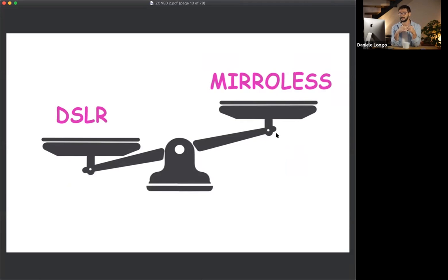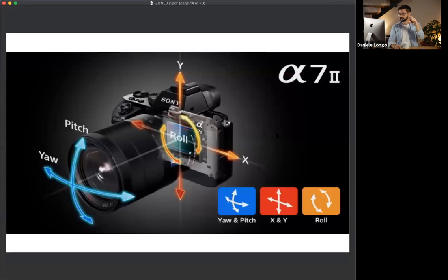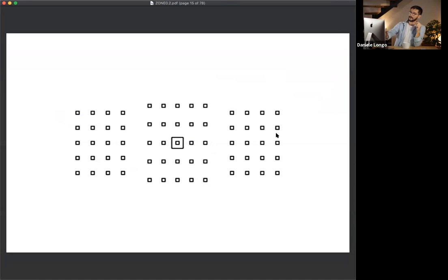DSLRs were much better, but the new mirrorless technology makes it possible for them to compete on the same level, if not even faster. Or they're getting there, they're getting faster. But one of the main advantages of the DSLR when it comes to focusing, which I can show you here, is that the DSLR has points, so you can decide on which point to focus. Maybe you can focus on areas, but they are generally limited to the center part of the frame.